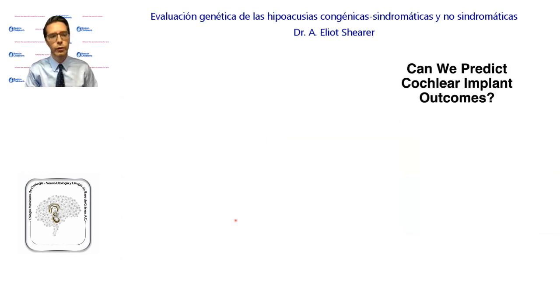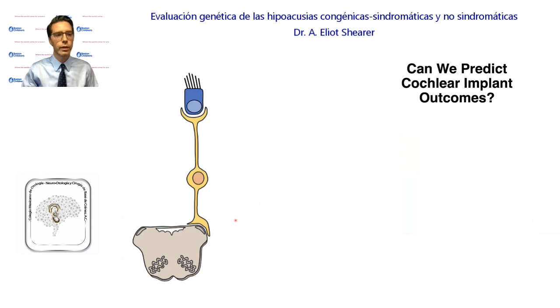So to talk about future directions, as I mentioned, a big question that I'm interested in, and others are, is can we predict cochlear implant outcomes with genetics? This schematic of the auditory system shows the hair cell, the synapse, the auditory nerve, and the brainstem. And as you all know, the cochlear implant electrode bypasses the inner hair cell and the synapse to directly stimulate the auditory nerve.